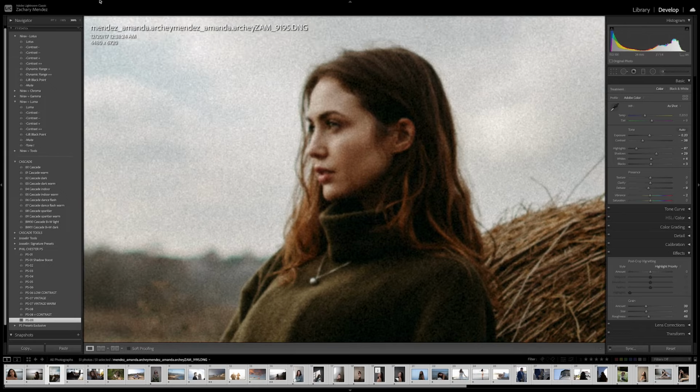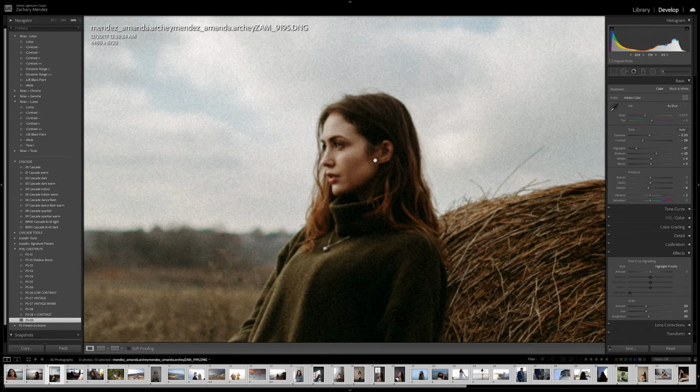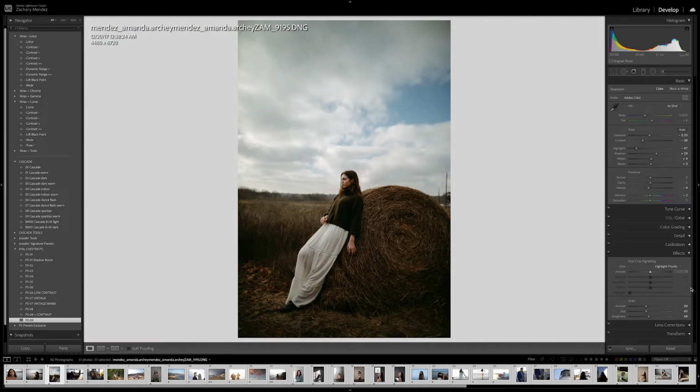I'll zoom in here. I'll actually just keep this at 200%. And you can see the grain in this image. There is grain in these presets because they are reminiscent of film. And if you watch the channel, you'll know that I love grain in my images, so I love this about them. But if you want to turn down the grain, you can do that here. So this looks pretty great. Let's move on to another image.